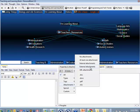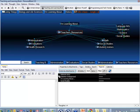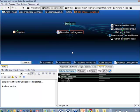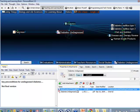But if you have a lot of external attachments, I can go ahead and click. I've just run the report, and I can see that I've got stuff here. So right here, I've got a shortcut to best practices. This is stored externally, and I can see where it's located.